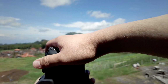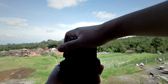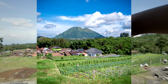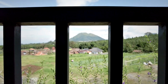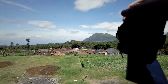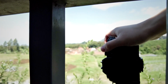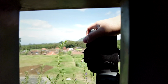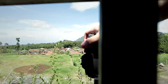I'm going to just capture it like this right now. I hope you can see. Yeah, something like this, I think this looks nice. But as you can see down here, there are some flowers on the fence, so I want to employ that as a sort of foreground of interest. So I'm going to try to go a little bit lower to add a little bit of those flowers, and yeah, I think it adds a nice element for the foreground.